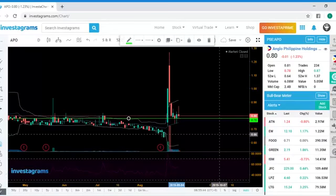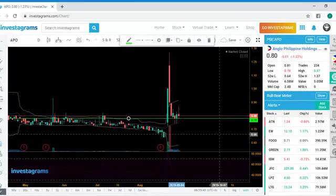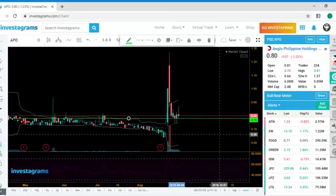Now, in case the market gives you a chance at the 0.78 area, you're still in a good level. 0.78, 0.80 is fine. A good level where you can enter at, because we are just near the MA20 line, and this stock has already created a brand new support which is a little higher than the MA20.